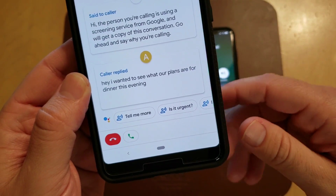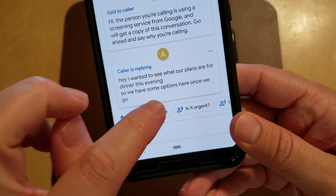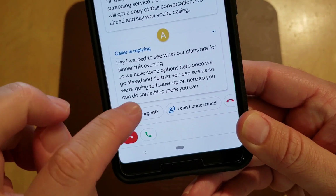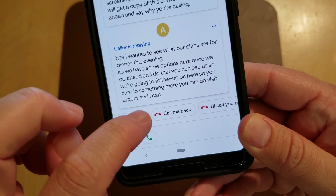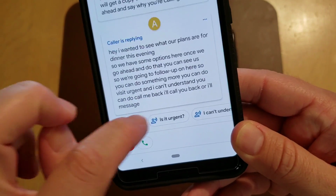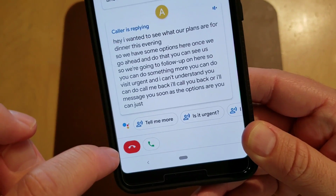Alright, so we have some options here once we go ahead and do that. And you can see it's still going to follow along here. So you can do tell me more, you can do is it urgent, and I can't understand. You can do call me back, I'll call you back, or I'll message you. So those are the options, or you can just straight up hang up.